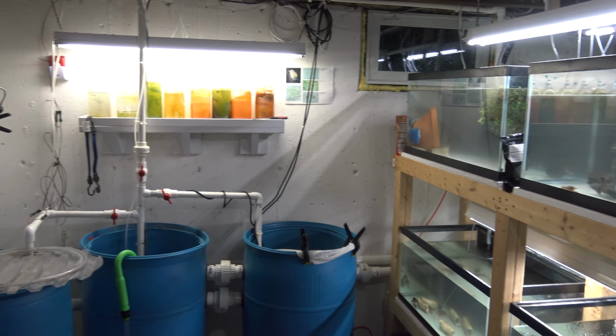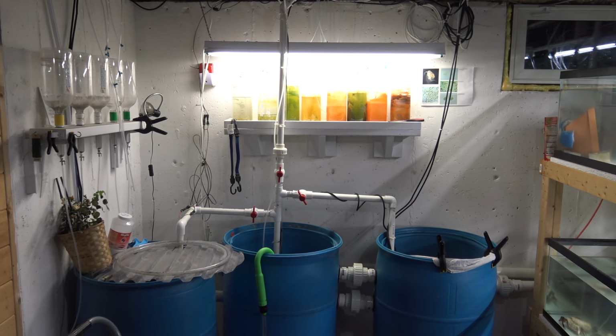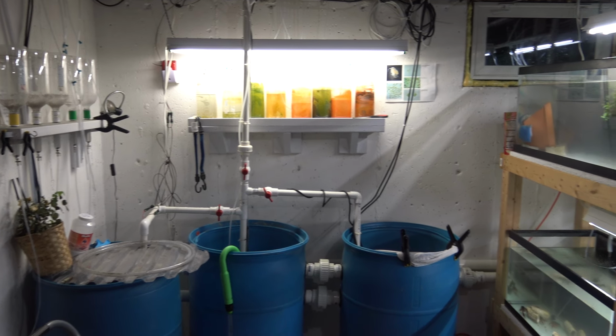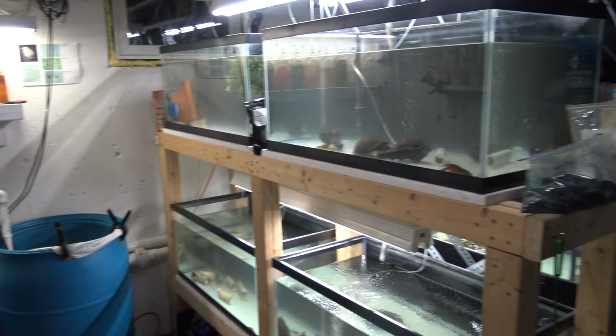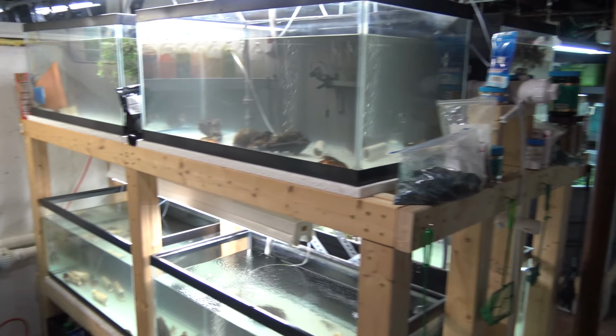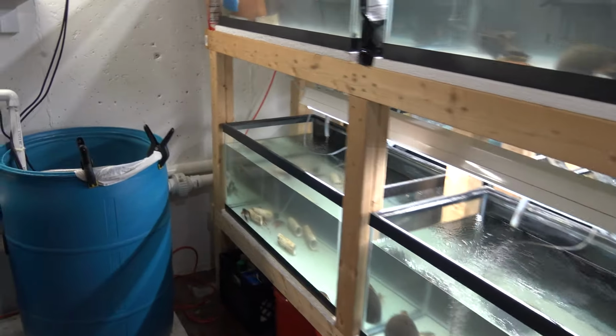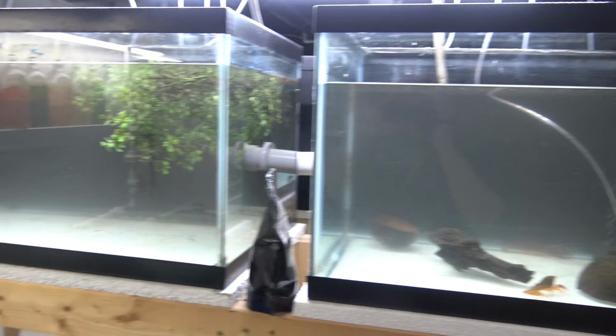465. Today is Monday, so it's update Monday, and I think it's high time that I do an update on the entire fish room, everything that's in it, and what the current projects are, and what the future plans are for everything. So, first off, what you'll notice is that these tanks are very, very cloudy.